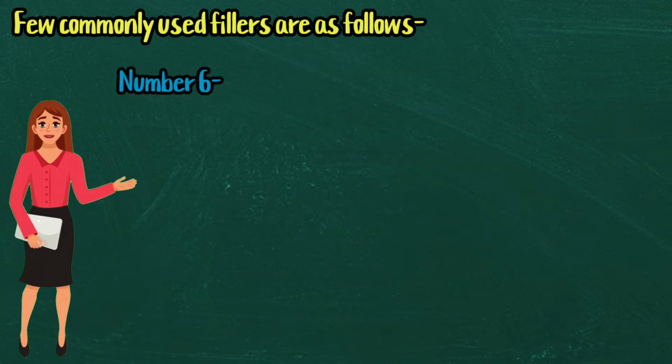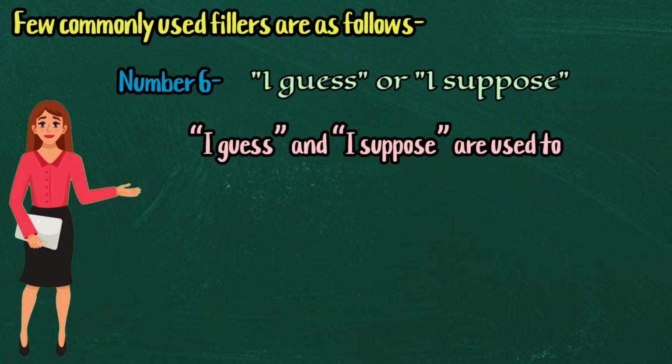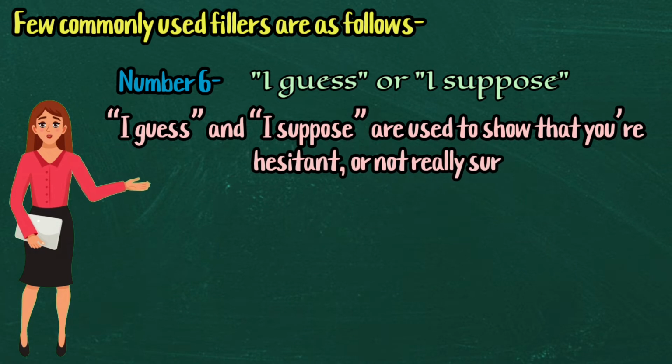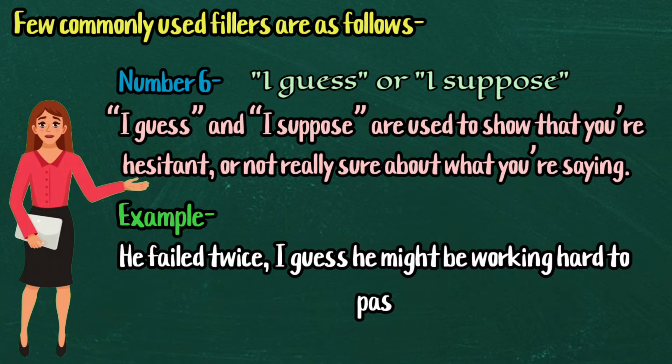Number 6. I guess or I suppose. I guess and I suppose are used to show that you're hesitant or not really sure about what you're saying. Example: He failed twice, I guess he might be working hard to pass this time.